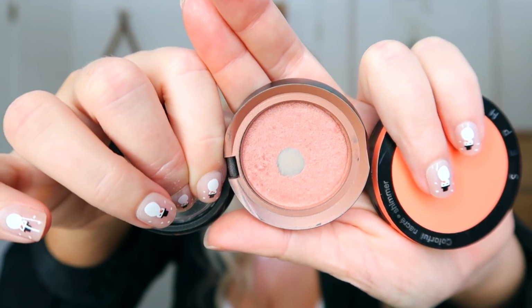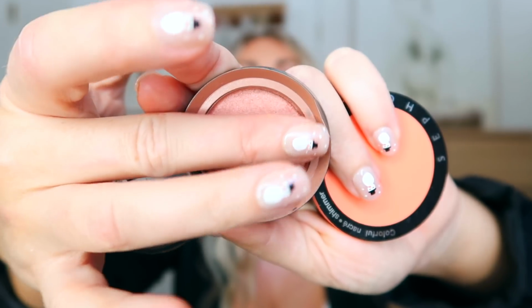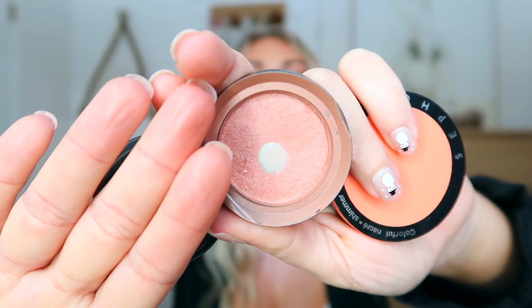My two favorite blushes, one is new, one I've had forever. This is the Glow Skin Beauty in the color Soleil. Just the prettiest shimmery pinky peachy blush. It's so pretty. So this is like my base blush. That's what I put on before I powder. And then this is my topper. So this is to give me the vibrance.